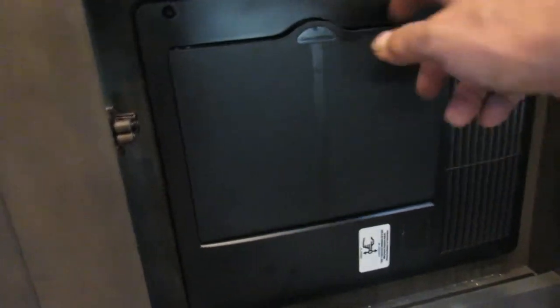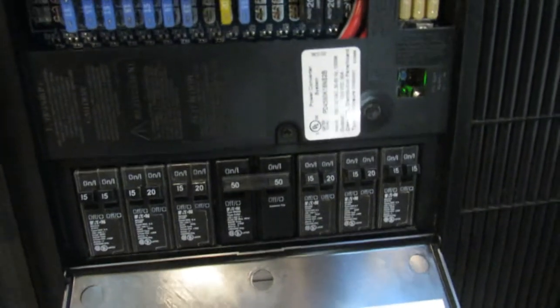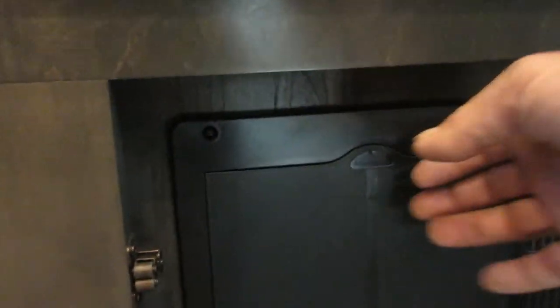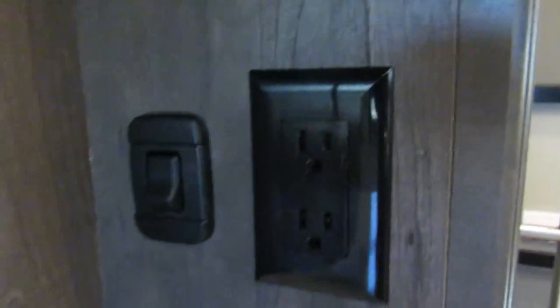Below, nice entry room, entry closet. And your bottom panel is going to be your access to your fuses and breaker boxes. Looks like you have a few 15s in there, quite a few of them, some 20s. I highly recommend keeping them on hand when you go camping. Of course, this is all set up 110. These little black pieces that you see all throughout the unit are thermostats. That's to read your temperature throughout the unit.